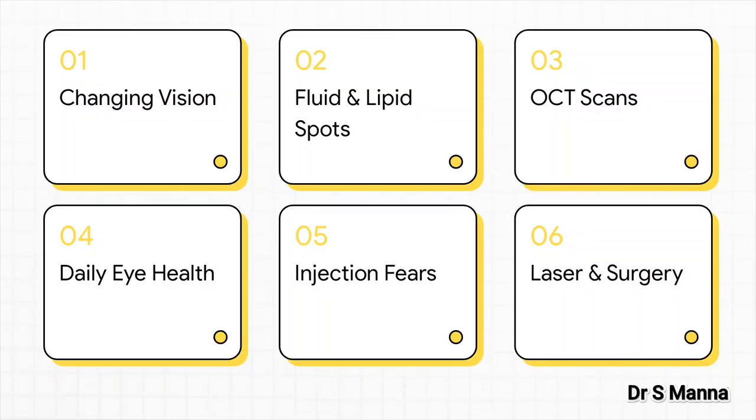So here is our roadmap for this explainer. 1. Your changing vision explained. 2. Fluid leaks and lipid spots. 3. Seeing inside, OCT scans. 4. Daily habits for eye health. 5. Conquering eye injection fears. And finally 6. Laser and surgical treatments. By the end of our time together, you're going to have a complete, totally manageable understanding of this condition.